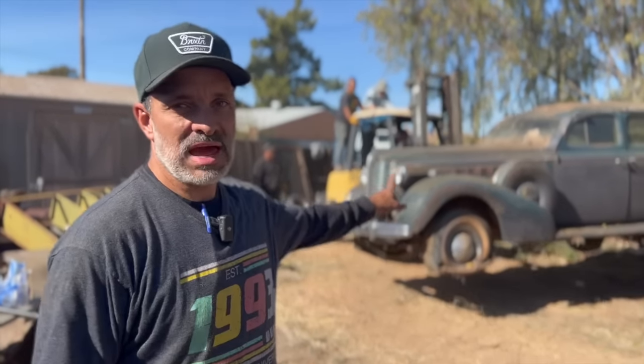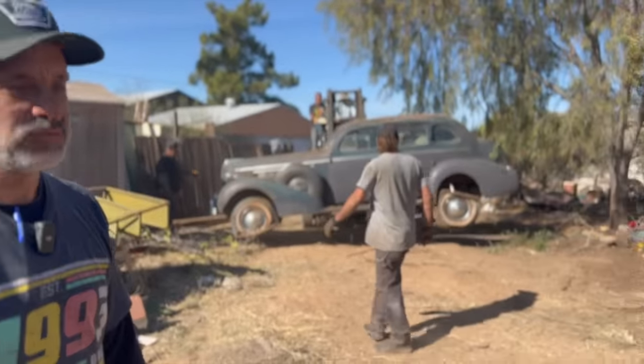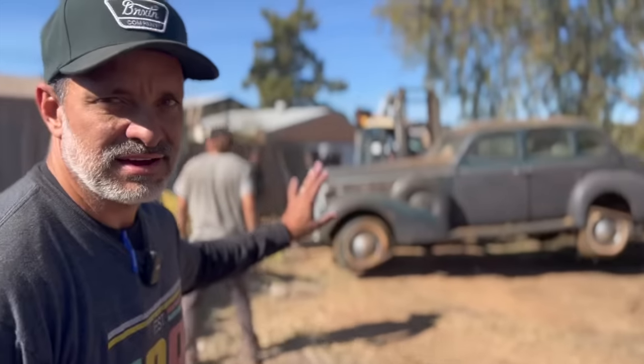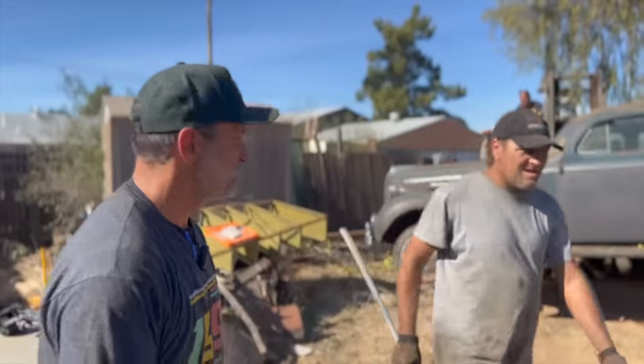This is the last car we're getting out of here. So it's taking us 5 hours, two tow trucks, one forklift, about 10 men, and we got all 17, maybe 18 cars out of here. But look at the backyard now, totally different than when we started. If this one gets on safely, this is a pretty heavy load right here. We gotta load it sideways on the truck, but we got all the parts and the cars out. Pretty good day so far.